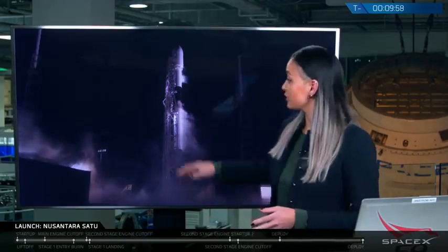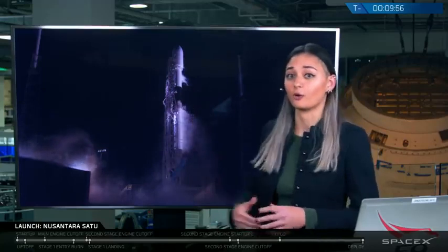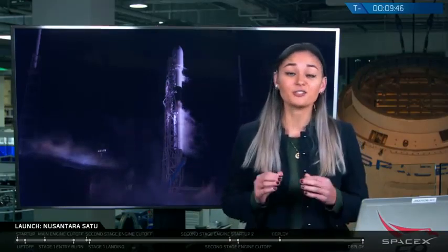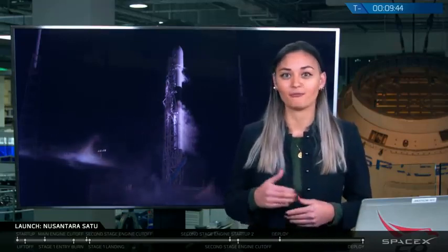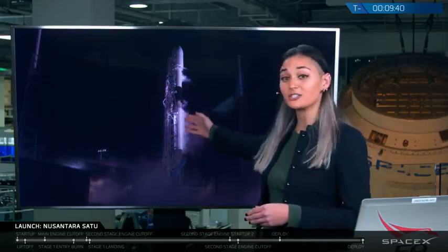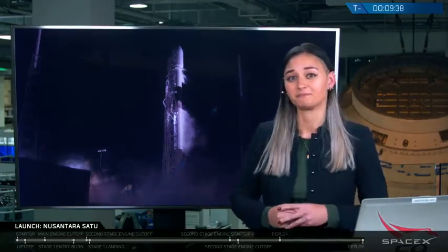The first stage, which is the bottom 2/3 of the vehicle, is the booster, which has 9 Merlin engines that do the bulk of the work to get Falcon 9 off the ground and up into the thinner parts of the Earth's atmosphere. Now, this will be the second time that we have flown a booster for the third time. And looking at the vehicle here, you can still see the soot from the previous flights.